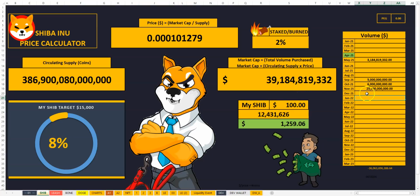Okay, let's see. What do I have for December? Okay, assuming nothing at all happens and nothing changes, I'll just put maybe another 5 billion here. Let's just say we get to this stage. So an interesting thing is we're projected to have about 1 million holders by this stage. Currently we're at 600,000, and we are on a watch list.